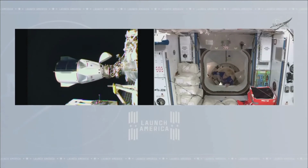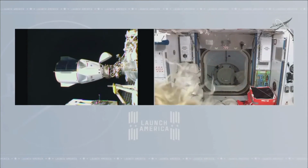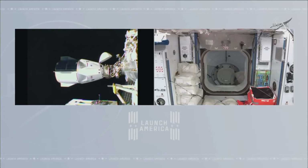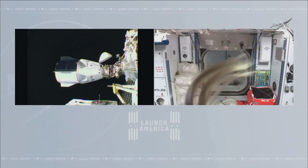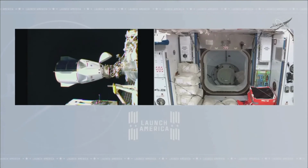It's also a good view of the trunk of Dragon, and you can see those solar arrays, or they're not really arrays, they're solar cells, and they're wrapped around the body of Dragon. That's the station on Space to Ground 2 in step 2.4 at 0438. APAS equalization valve was closed after 75 seconds of open.